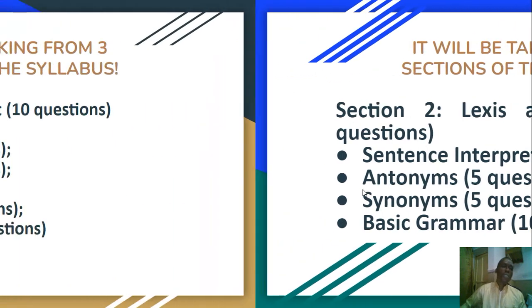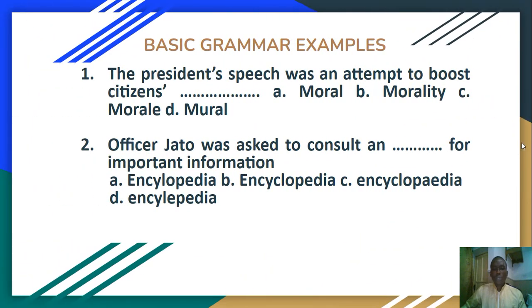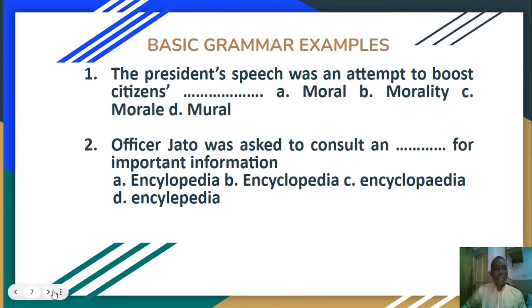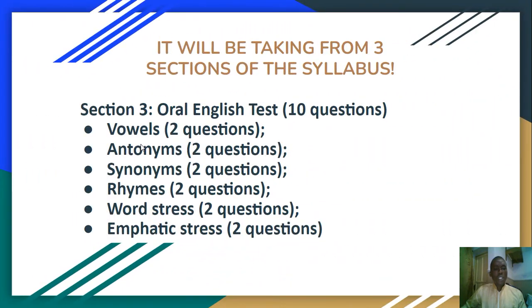Now, the final section you'll be tested on is section 3, which is the oral English section. In this section, you will be tested on 10 questions. These 10 questions are going to be taken from the vowel section. Antonyms will not be there, and synonyms are not supposed to be there. You'll be tested on the vowels, the rhymes, word stress, and on emphatic what? Emphatic stress.